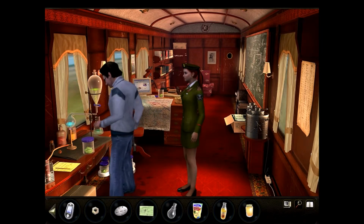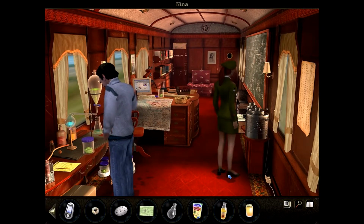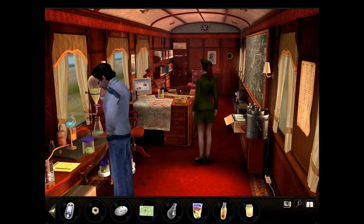Bread and jam, you say? Well, hopefully we'll find some, because we really need to talk to that doctor. Let's take a look at some of the stuff around the room here.